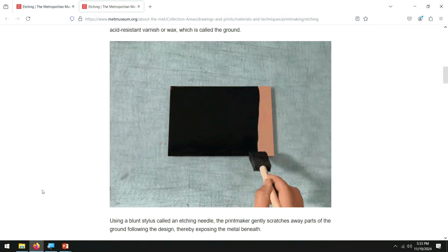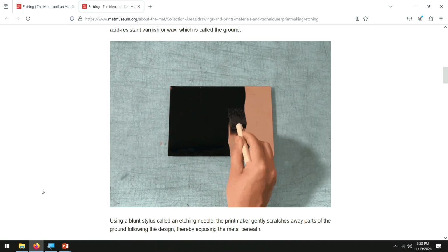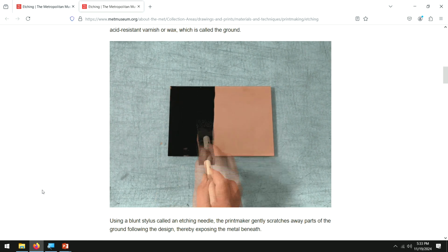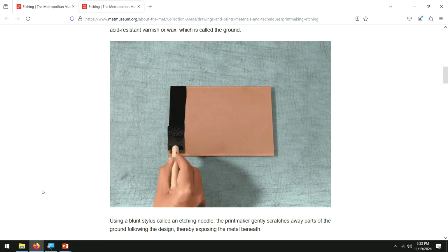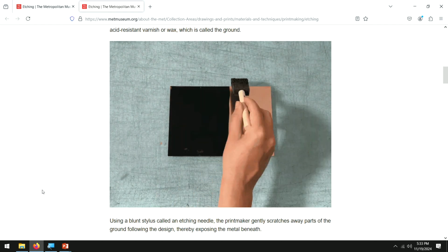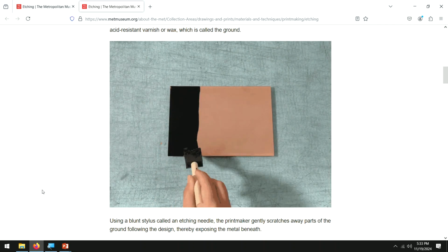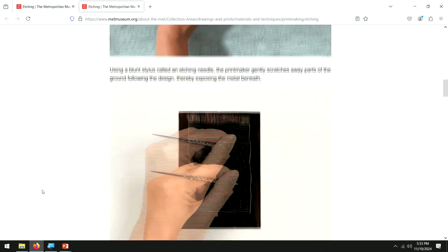Those are the tools of etching. So in etching, you take a copper plate, and you cover it with a substance that's called the ground, and that is what is being done right here. It's a kind of waxy substance that protects the metal on the copper plate. And I'm going to go through this quickly, but you can find this on the Met website if you just look up etching in our catalog. Every etching in the Met online catalog has this feature down at the bottom, or a link to the feature.